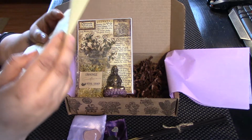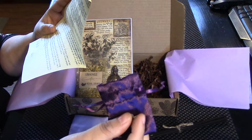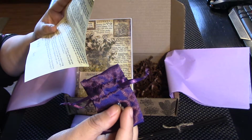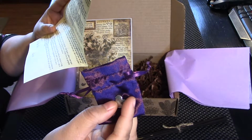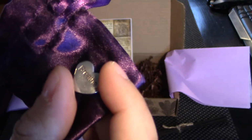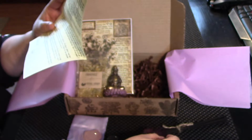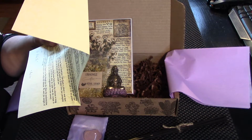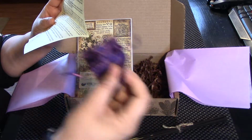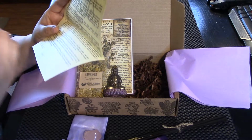Affirmation, Talisman, and Pouch. We have placed a small affirmation talisman within a purple pouch. Inscribed on the back of this pewter heart is the word breathe. Cool. I love that. I love these little things. And especially my favorite. I'm sorry, I'm so tired. It's been a week.